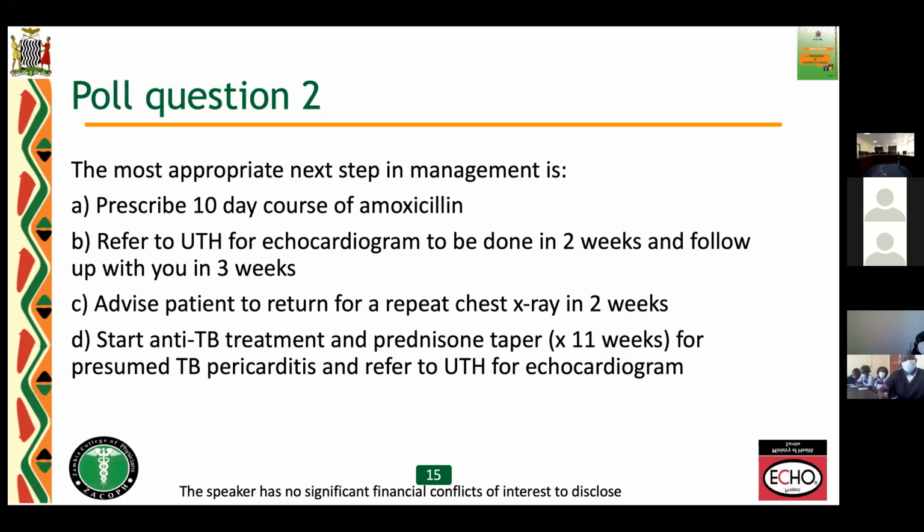Is it A, to prescribe a 10-day course of amoxicillin? B, refer to UTH for an echo to be done in 2 weeks and follow up with you in 3 weeks? C, advise patient to return for a repeat X-ray in 2 weeks? D, start ATT and the steroid taper for 11 weeks for presumed TB pericarditis and refer to UTH.